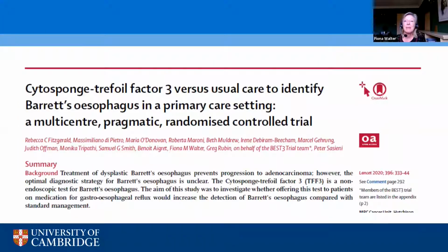So this is the front page of the paper, which was published in The Lancet in August last year, and it gives the results of a large multi-center pragmatic randomized controlled trial. But importantly for us, this was set in primary care. It was a huge trial, actually. Over 13,000 patients were recruited from 109 practices across England, and this was over a two-year period.